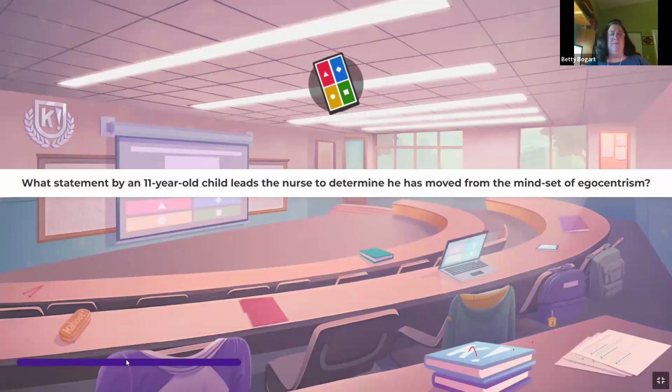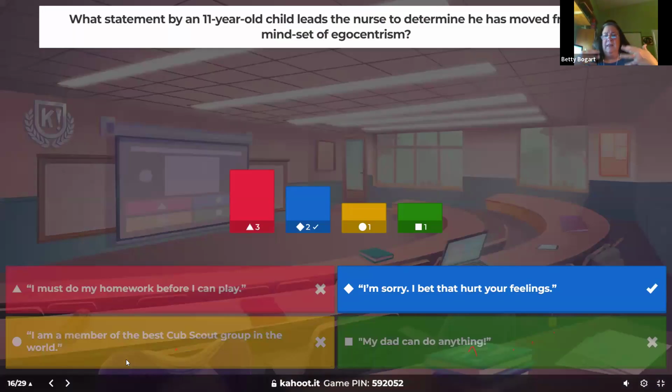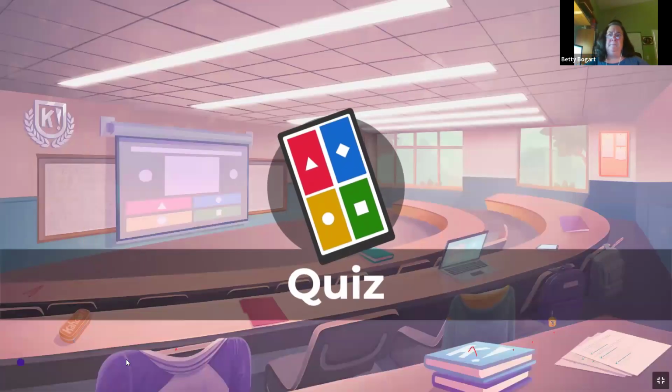What statement by an 11-year-old child leads the nurse to determine he has moved away from the mindset of egocentrism? What is it to be egocentric? What is that? You know, when you're egocentric, you're always thinking about yourself. Moving away from that means you start thinking about others. So, I'm sorry, I hurt your feelings, okay? It's not about I, me. It's now about others. That's how you remember that one.